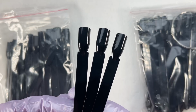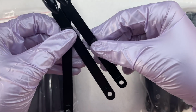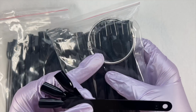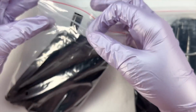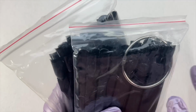The first item I picked out are some black square swatch sticks. I currently only have a clear swatch stick, so when I saw these, I thought it would be a very great item to have, especially for when I'm swatching chrome powders, cat eyes, or really anything that I want to put over an already painted black swatch stick. I thought this was a super good item to have.